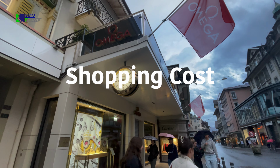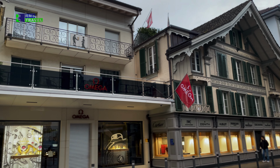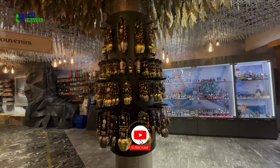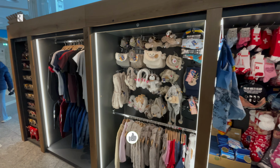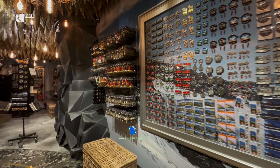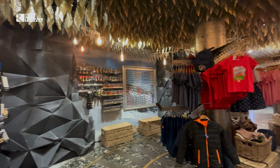Finally, let's talk about shopping. Everyone loves shopping. I can't imagine you will go to Switzerland and do no shopping. Shopping will all depend on your affordability and budget. In fact, most travelers don't leave without at least a watch or famous chocolates. There are lots of shops here as well as many souvenir shops. From there, many travelers buy at least small things to memorize this trip. You can also take some small thing for your memory.